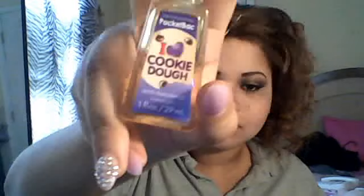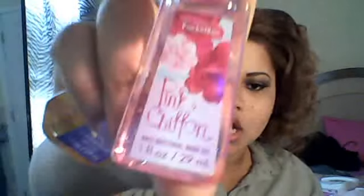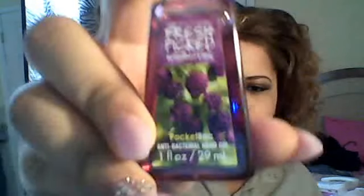Cute e.l.f. blush. Next up, I got from Bath and Body Works. I picked up a few items. I got the usual 5 hand sanitizers. I usually get 5 or 10 hand sanitizers. So the first one I got is Cookie Dough. The next one I got is Pink Chiffon. You know, they're like 5 for $5 or whatever. Next one I got is Fresh Picked Wild Berries. Next one I got is Vanilla Berry Sherbet. And last but not least, I got Fresh Picked Tangerines. So yeah, I like those kind of smells on my hands or whatever.